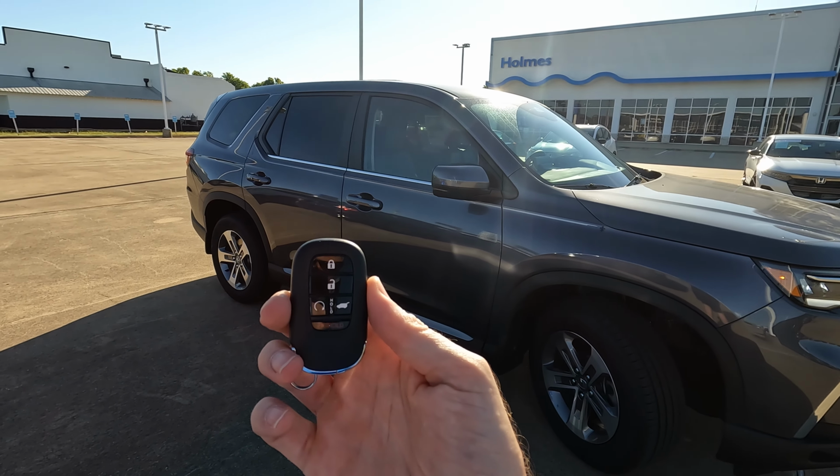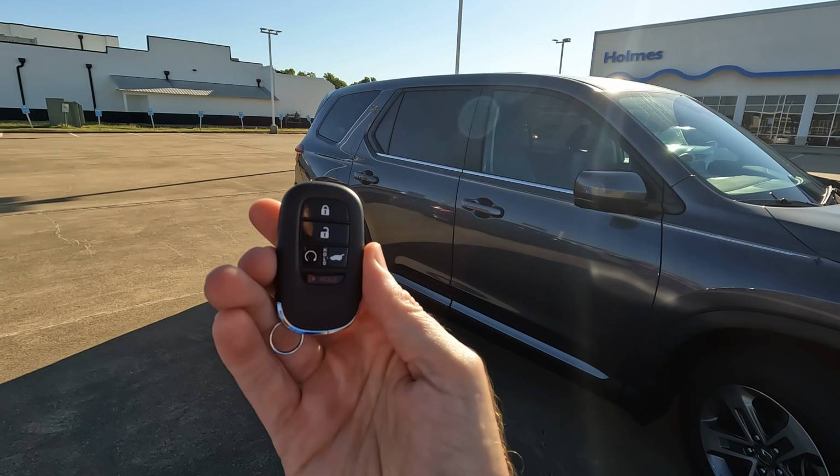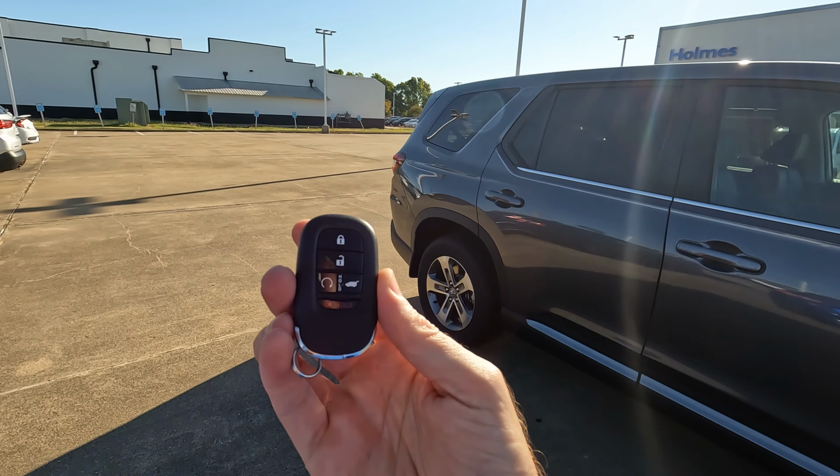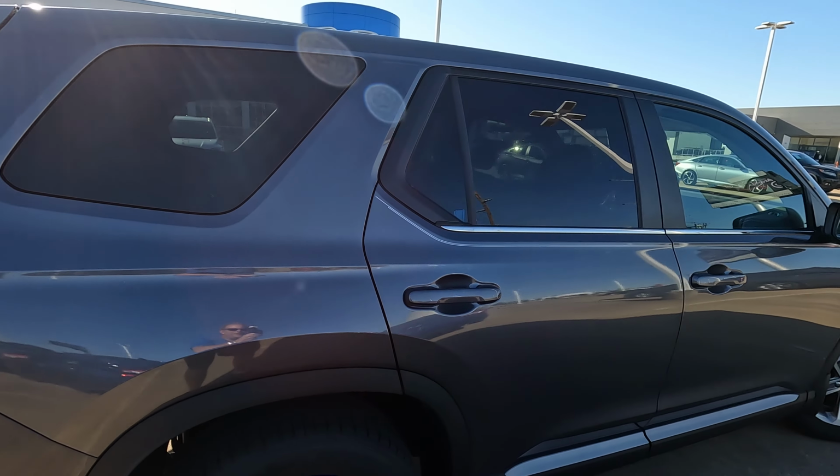You'll also find remote start here on the remote. This is the remote for 2023. Compact, simple, durable, but obviously very effective. It has the walk-away feature. It is a proximity key.